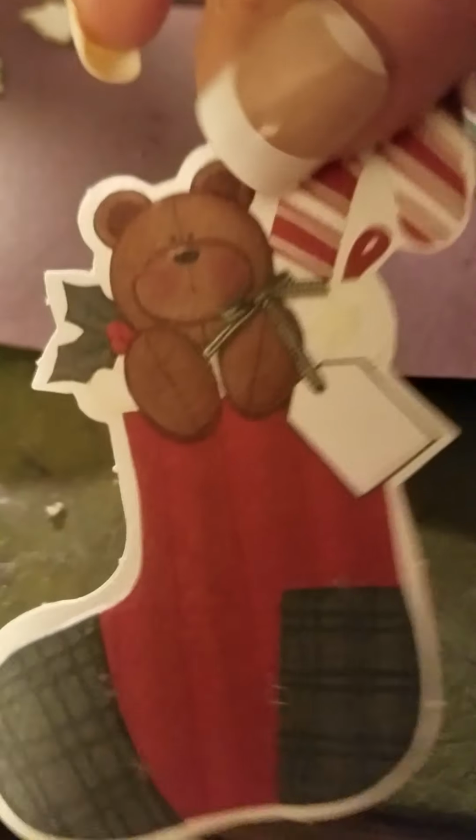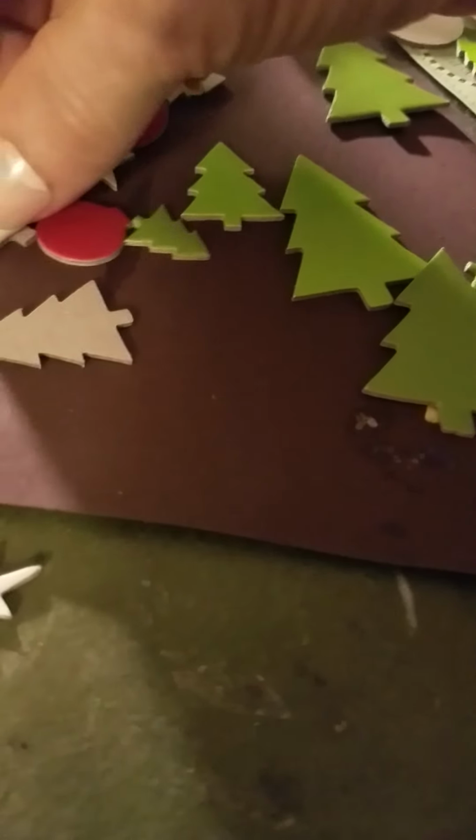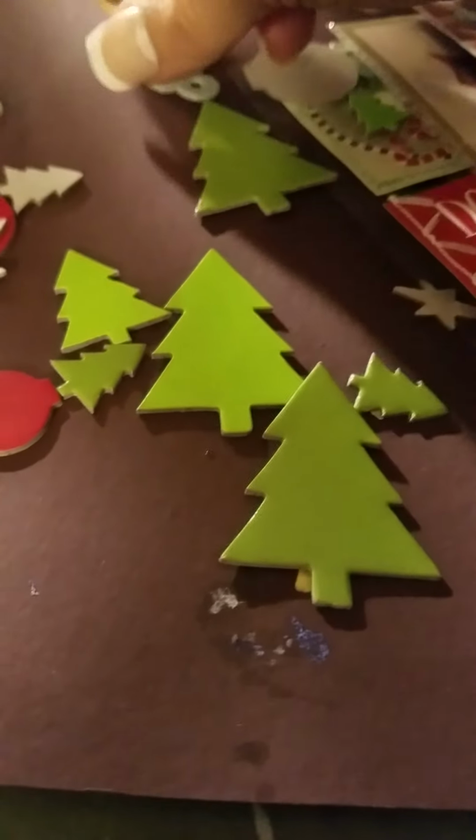And then this here wood piece that says joy. It has an ornament on there. And then this here piece here. It's a stocking with a teddy bear. And then these Christmas trees. And then little Christmas trees. And little stars. And little ornaments. Look at all this. So cute. That one says Noel. And then all these ornaments.